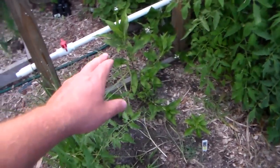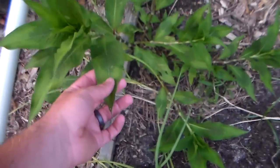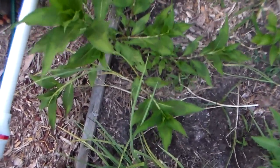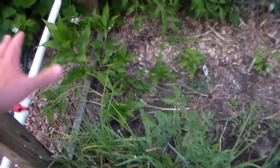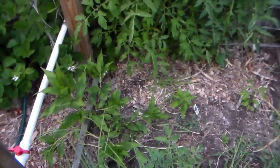Over here, this initially I thought was a weed, and I still think it is. Or I thought it was initially a pepper plant, and then I realized that it wasn't. But it's just got beautiful looking leaves. And I'm sure that I'm just growing a weed inside of my vegetable garden bed. But I just think it's really cool looking. I'm trying not to cut everything out. I kind of want to see how things go on their own.